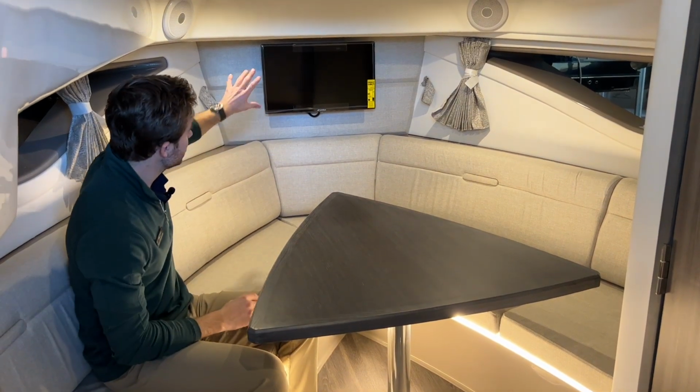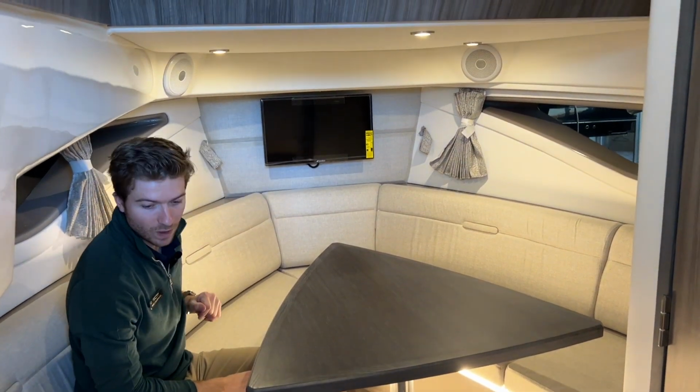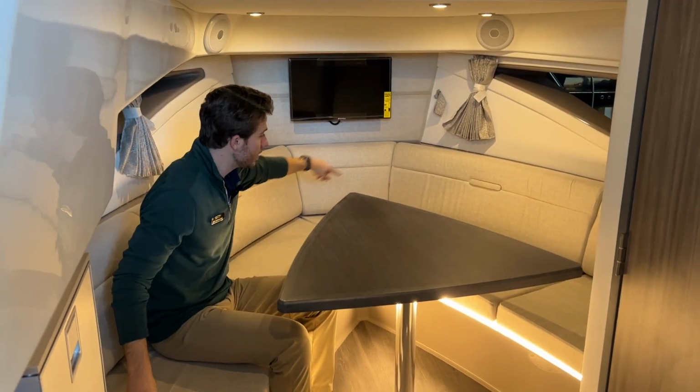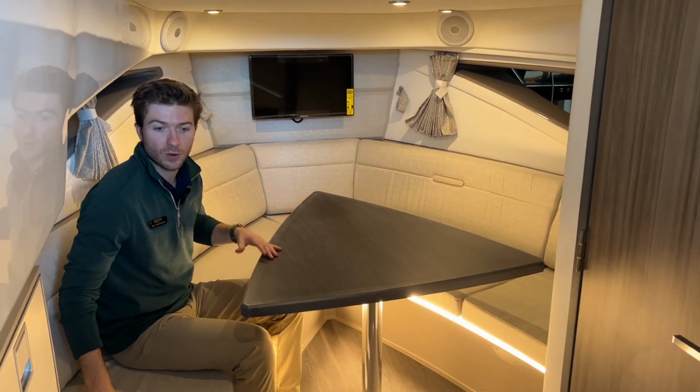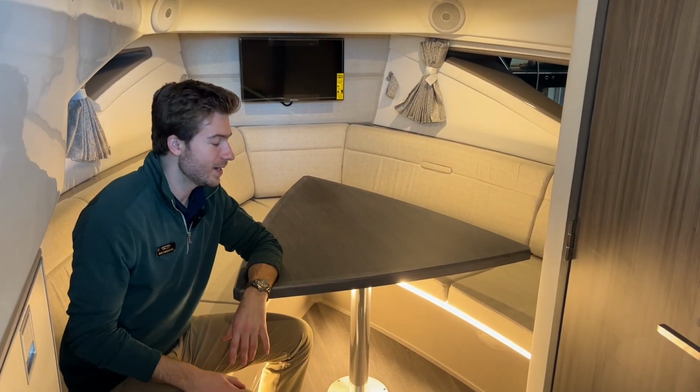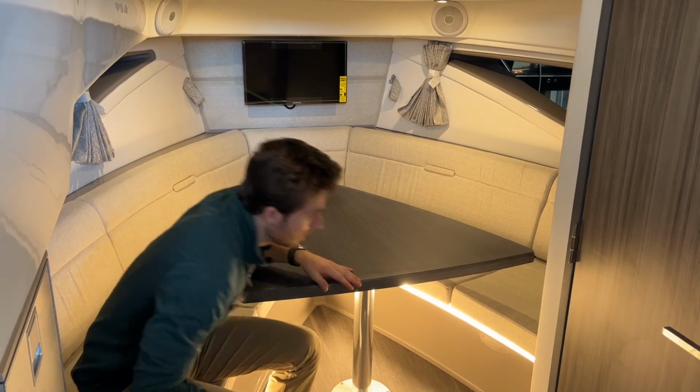Now, a couple things too. You have a TV up front. You have more speakers here as well. Underneath the seats, you will have storage too. So all these seats you see will have a lot of storage. So you can extend your day even more by bringing stuff to really extend your boating day.